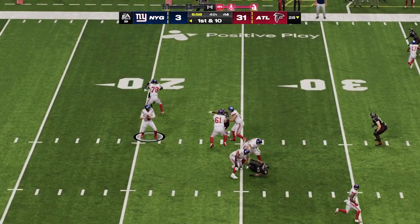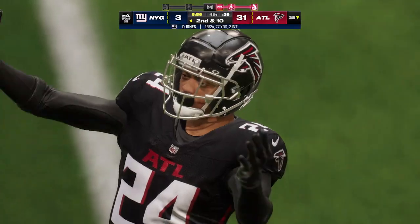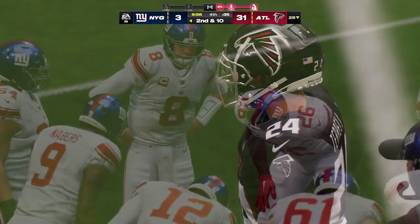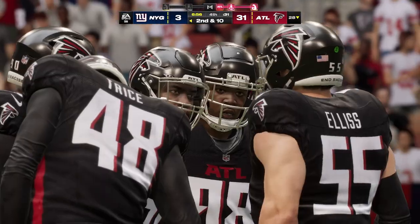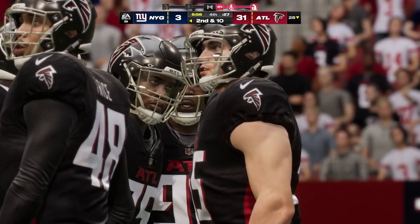Again, he'll drop to throw. That was well played, but that was also an example of a corner who understands his coverage, realized he had support behind him, and could be a little more aggressive in the shorter zone, and did exactly that, knocking that pass away.